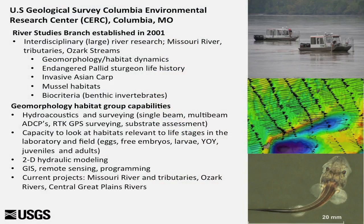My specific group, the geomorphic and habitat group, we do hydroacoustics and surveying, and if you don't know what that is, that's what a lot of this talk will be about. So we use tools to look at problems that are mostly related to fish habitat issues to look at the bottom of the river. We do modeling, we do a lot of GIS remote sensing, mapping, and computer programming, and we're currently working on the Missouri River large tributaries, Ozarks, and all over the Great Plains as well, looking at some remote sensing and bird habitat.